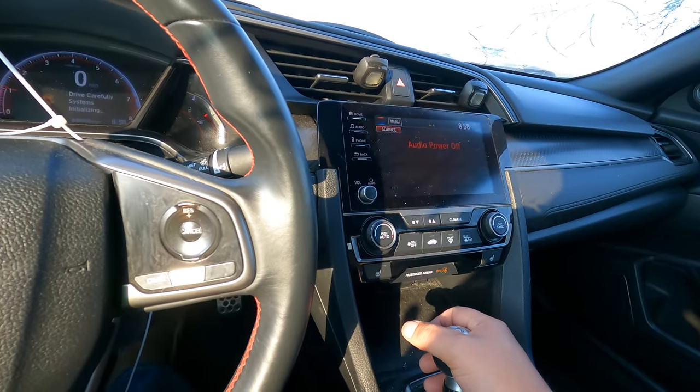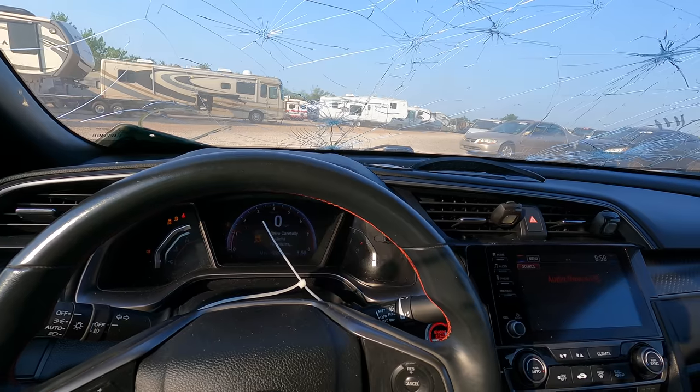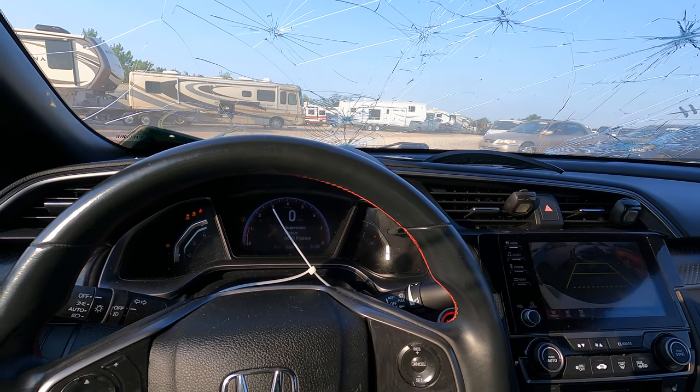There we go. That back brake was frozen up. The right rear brake, passenger rear brake, was frozen. It didn't want to move.